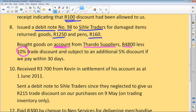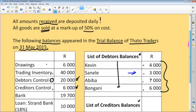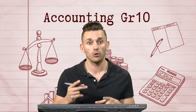And then the next one for your ad break is receive 3,700, receive again, from Kevin in settlement, so he's paying off his account as of 1 June. So let's go and see, what did he owe on 1 June? Kevin owed me, let's go and look at it. Kevin owed me 4,000 Rand. So therefore, if he's paying off his account and he's paying off 3,700, did we give him a discount? Hopefully, you'll be able to get both of them right. Then I'll reveal the answers to you after the ad break. Good luck.